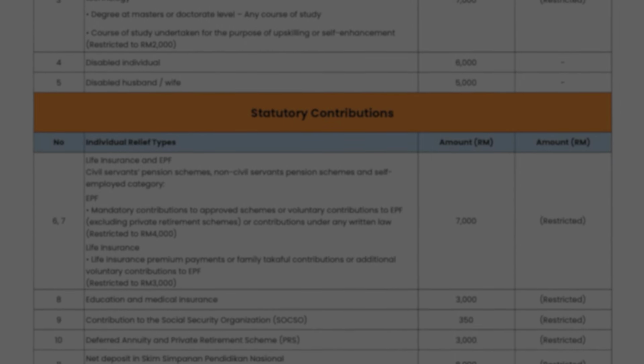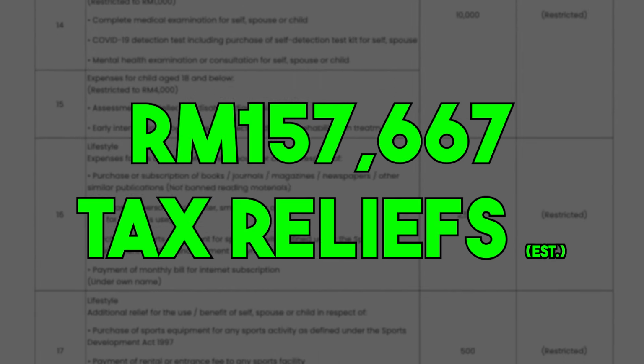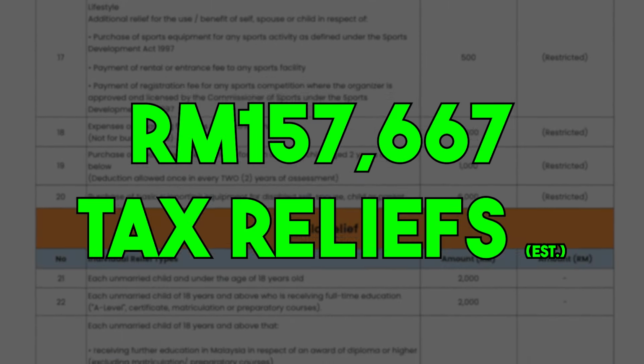So totaling up the 26 tax relief, they total up to an amount of about 157,667 ringgit in tax relief. So I hope this comprehensive and intensive list of tax relief that we went through earlier gives you an idea of what you can claim and what you cannot claim in your taxes for your year of assessment 2023.